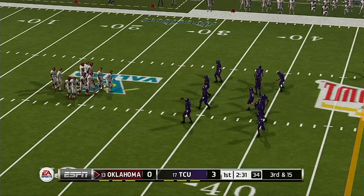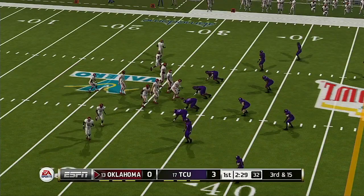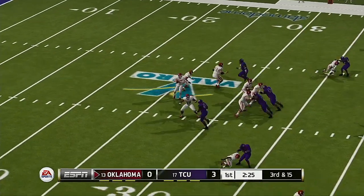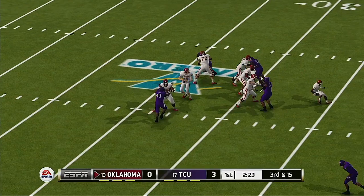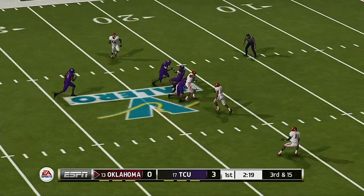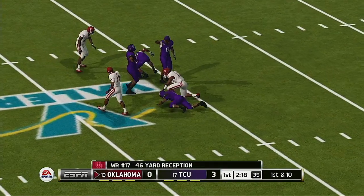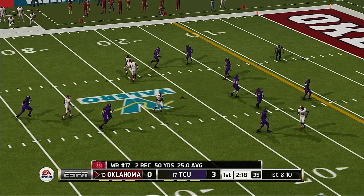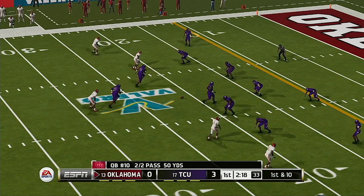From their own 32-yard line. Third down. He goes downtown. He goes up and gets it. He's tackled at the 21. It definitely put them in better field position. And I just have a feeling that they're going to punch it into the end zone on this drive.